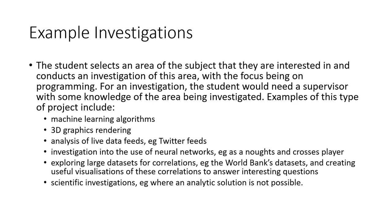Your focus still needs to be on the programming. So we can't just do an investigation where it's all theoretical. You need to produce something in the end. But you can focus on one particular thing. So if we look at some of these examples here, 3D graphics rendering. So that could be producing a 3D scene using the programming that you've done.